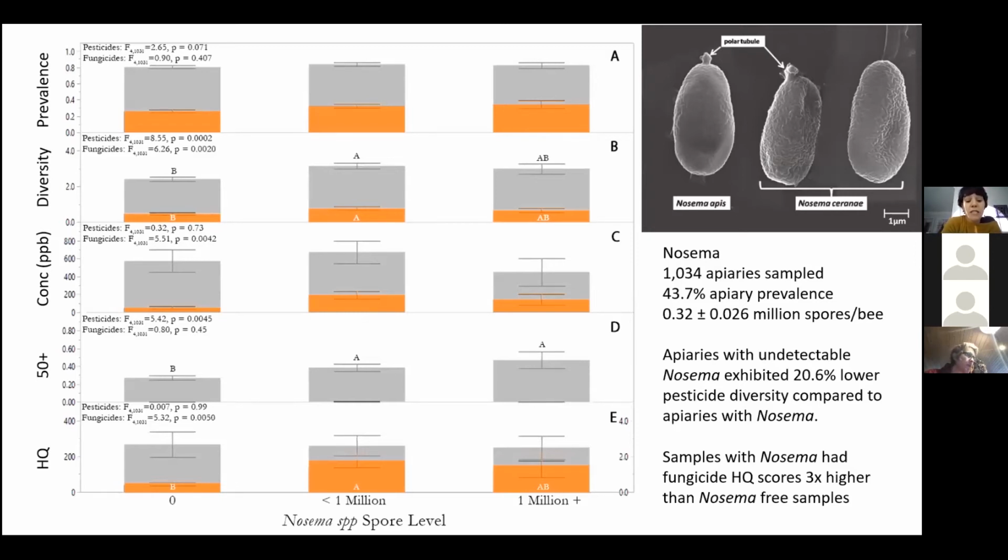On the bottom, you see the 0, the less than 1 million, and the 1 million plus spores. The gray is the representation for all pesticide detections, whereas the orange is just for fungicides. And so you can see that there's no difference in prevalence in the top row between colonies that had no nosema and the colonies that had nosema.